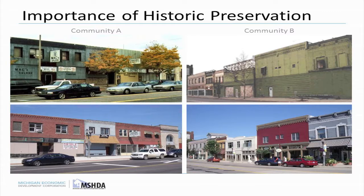Here are examples of two communities, Community A and Community B. The slides on the upper part show how the buildings looked several years ago. They were in very poor condition. It was not a very economically viable part of town. Community A was not involved in the Main Street program, and Community B was. So you can see the difference in modernization that occurred.